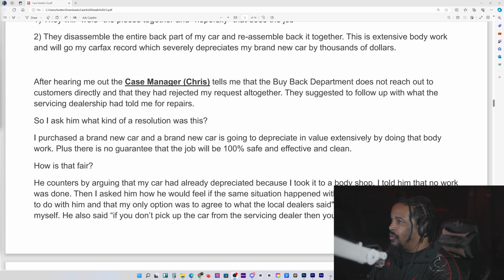Let's see. So after hearing me out, Chris, the case manager, tells me that the buyback department does not reach out to customers directly and that they had rejected my request altogether. Dodge's buyback department rejected his request for them to buy his vehicle back. I'm pretty sure there's receipts that his car is gonna cost about $30,000 to fix. And we've already got emails from the dang dealership saying they gotta redo his body because it's a manufacturing defect. Wow. So Dodge doesn't buy back manufacturing defect cars.